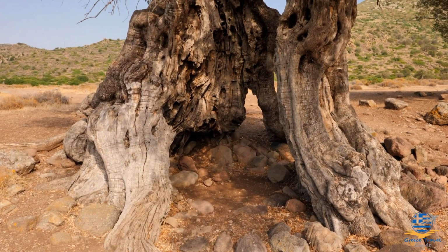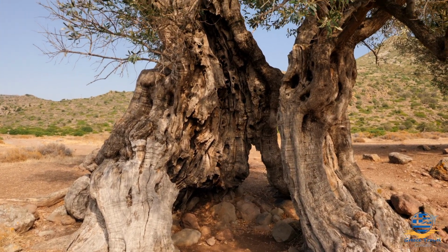That is one of the bigger ancient olive trees behind me, and another one there. And the reason I know this is the right spot is because I saw a rubbish bin back there, and who puts a rubbish bin in the middle of nowhere unless it's a tourist spot? So I think we can conclusively say that this is the ancient olive grove.